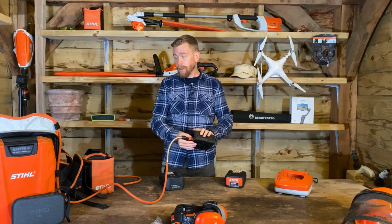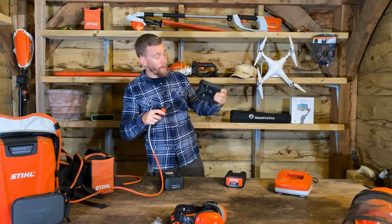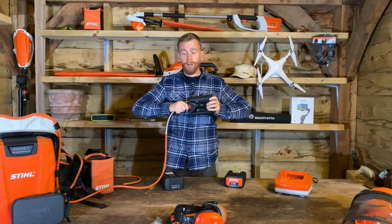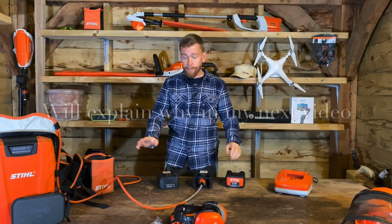You can use the umbilical with this little adapter to go in these long-reach hedge trimmers, but I don't like it because that cable becomes a pain in the ass. But there we go. No need for it.